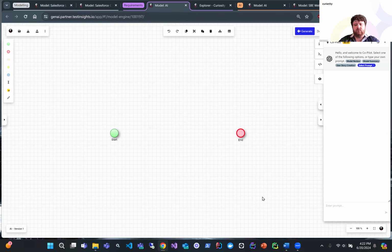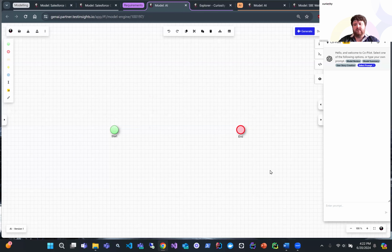So I come to my blank model here, and we have a copilot, and there's lots of things I can do in my copilot. I can have it summarize models, edit models, improve models. One of the things I can have it do is say, create me a model for the following requirement. Hopefully that's big enough for you guys to read. And I could bring in a Jira, that kind of thing here.